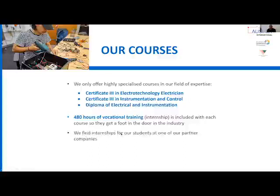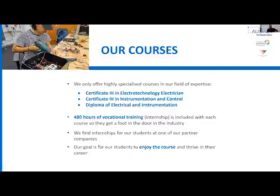Then we find internships for our students at one of our partner companies. We have many partner companies. Right now we have our international students working in the industry, and they are only 6 months to a year into their trade. They're already working part-time for electrical companies. That is our responsibility, and we find them a minimum of 480 hours. They could start as early as possible, depending on the vacancy that's available with our partner companies. So our goal for our students is to enjoy the course and thrive in their career.